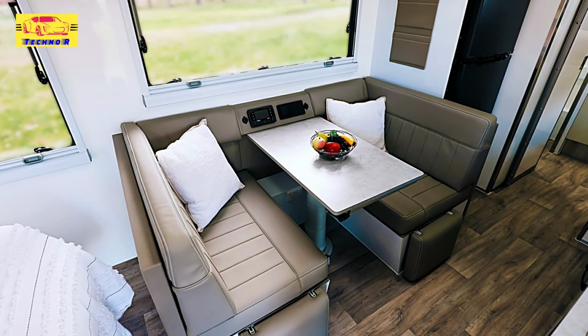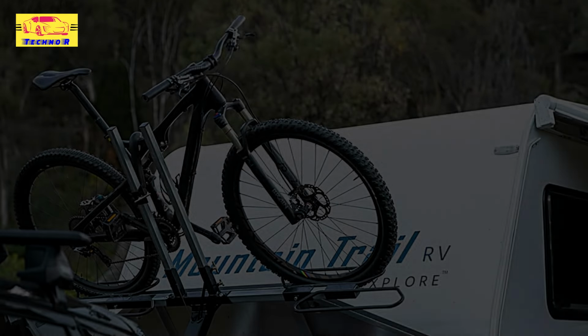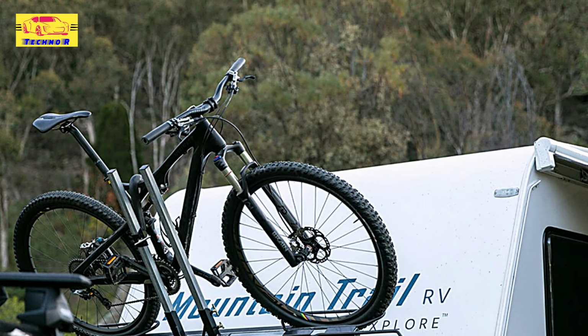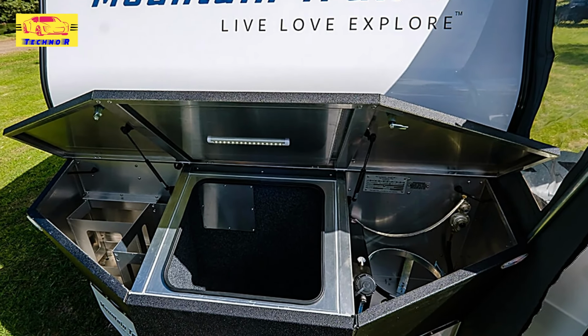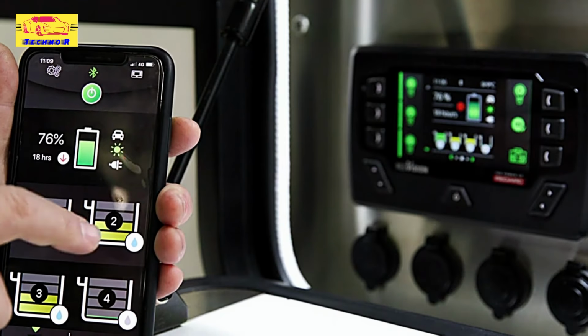What sets this camper apart is its robust construction and thoughtful design, specifically tailored for families ready to discover Australia's diverse landscapes, from sun-drenched coastlines to the rugged outback. With a focus on sustainability, it boasts advanced features that facilitate longer trips, enabling families to immerse themselves in nature without compromising on quality of life.